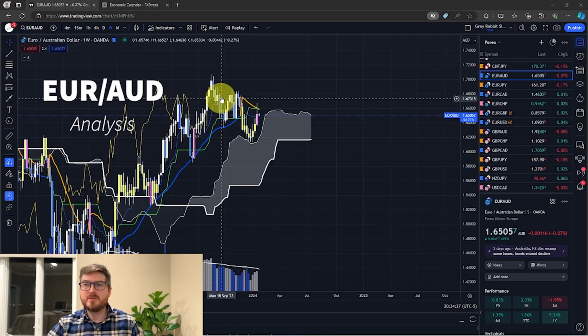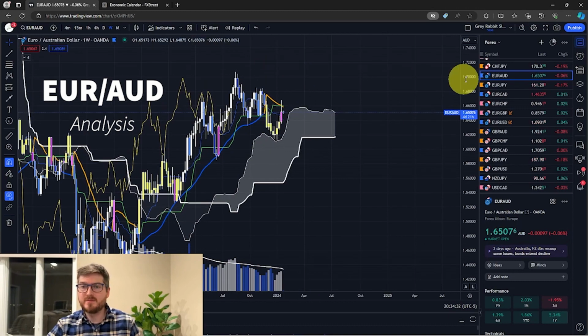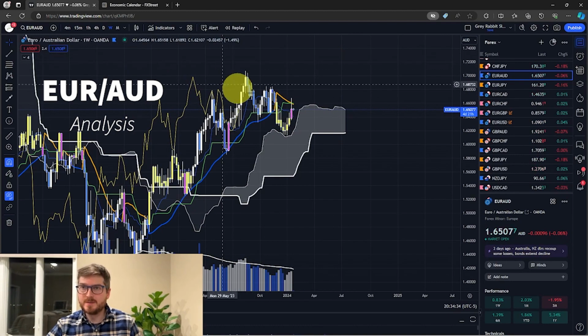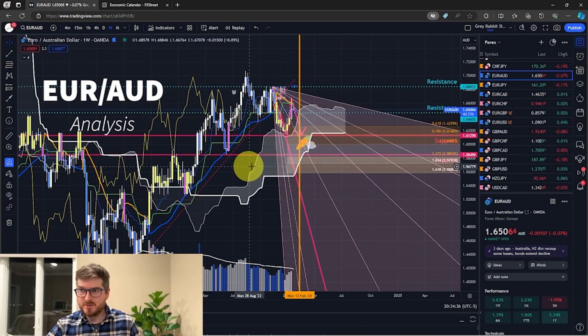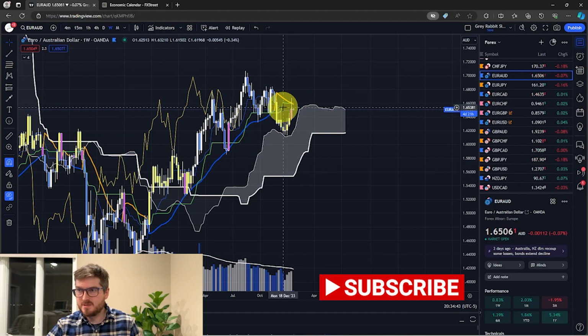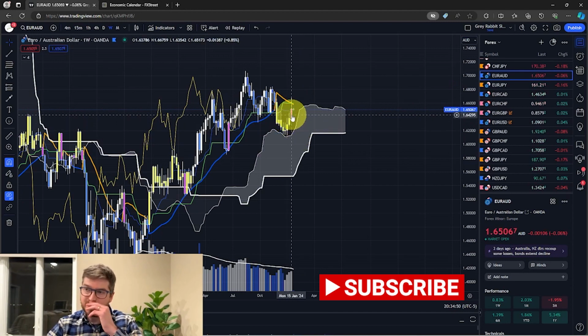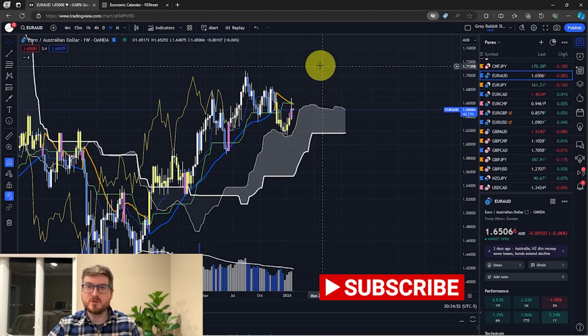Okay, Euro AUD on the weekly. Now guys, I have this marked as blue. I'm waiting for the lower time frames to confirm the trend. But I'm expecting, when I turn my drawings back on, to get an N wave back down in the bearish direction. You can see we've had a death cross. We have Chikou span below the candles, and so I'm expecting price to eventually try and break through the Kumo cloud again.